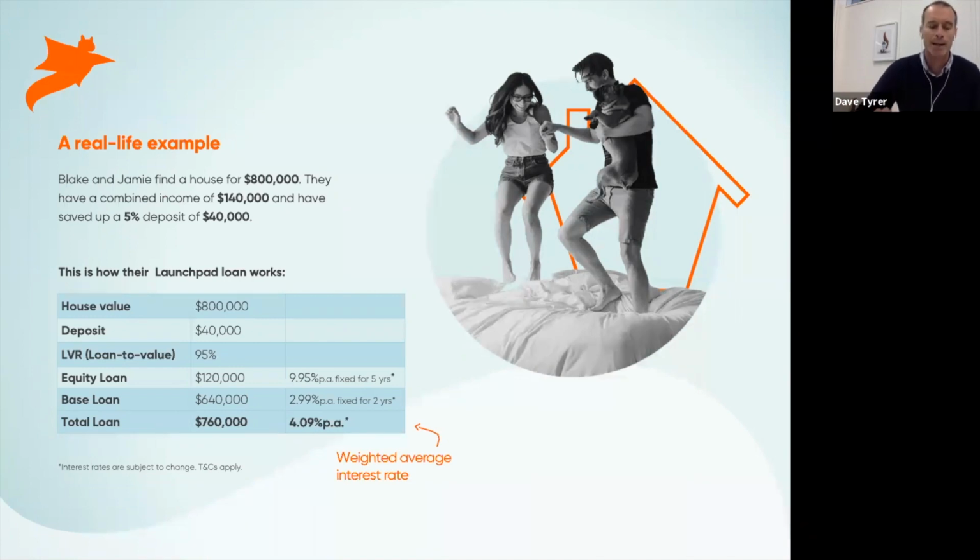Why might that be? The reason for it is that savings behavior that they're demonstrating shows us that they've got the ability to regularly commit money away. So that's the main thing that we're looking for there, is that genuinely saved deposit. That's a behavioral characteristic that's really important for us as lenders. All right, so thanks for that question, Glenn.